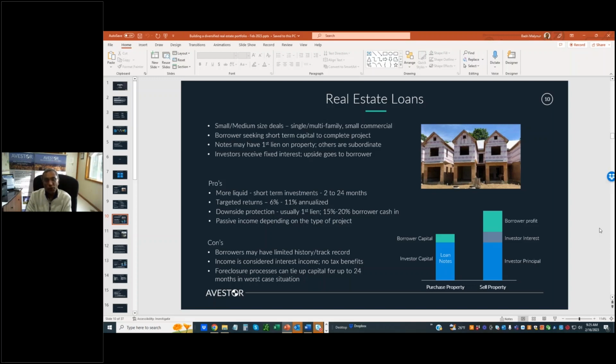It depends on your level of risk. I recommend you go only with loans which have the first lien on the property. But if you do want high returns, you can buy loans which have second liens on the property. So you're second in line. The bank or the person who has the first lien on the property first gets their money back before you get your money back. The main advantages of this are these are short-term investments, 2 to 24 months.